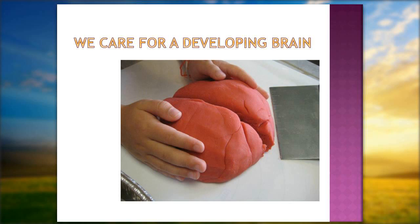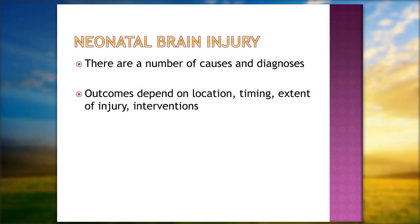And I think that especially for the neonatal intensive care area, where we are caring for that developing brain, we do want to have a focus on the interventions and the cares that we give that either foster or potentially injure those brains. So when we think about neonatal brain injury, there are obviously numerous causes and diagnoses that go with that, and it's just even too huge of a topic to even begin to really wrap your mind around. But for us, when we're thinking about the newborn brain especially, we know that outcomes are very much dependent on location of injury, the timing of injury, super important, the extent of that injury, and then what interventions are we able to provide.